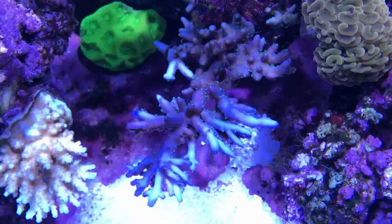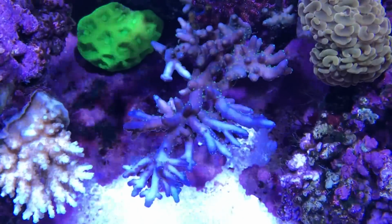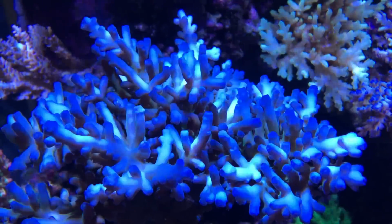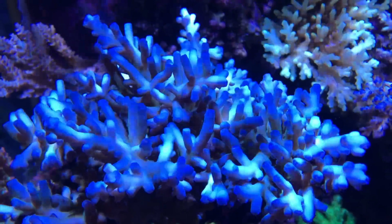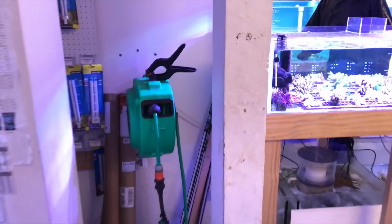It looks like we have a kind of smooth skin, thick branching Acropora loripes right there, and a really nice kind of thick stubby Tort that's really been grabbing my attention every time I pass by this tank. So really cool to see. I guess we have one more coral tank. There's really a lot of stuff stuck in here.